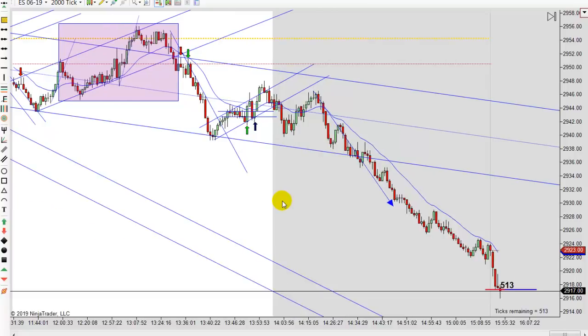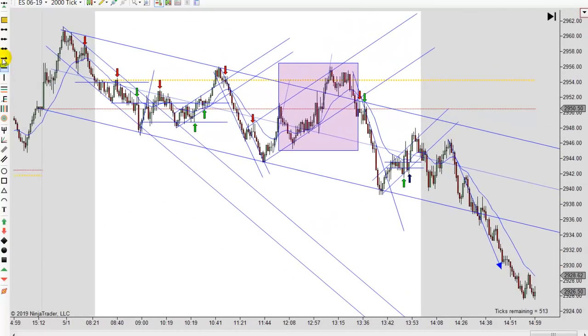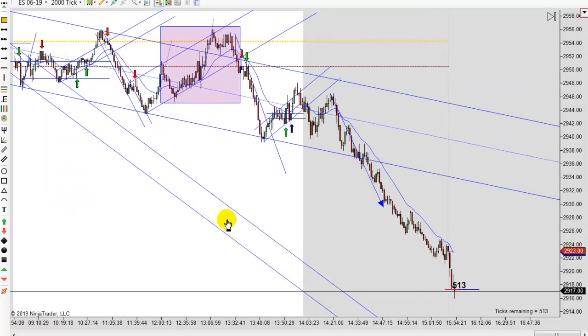What you probably should have also done is measured this move right here, and then measure from here. And that would have got you this target back down when it moved back down here. You can see that's almost a perfect measured move. So use those measured moves because they help you. Most of the time they're correct within a few ticks to a point.